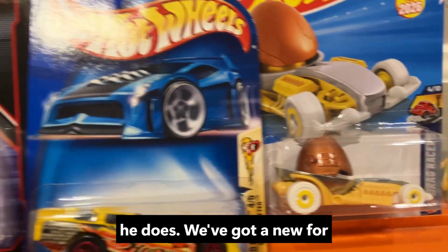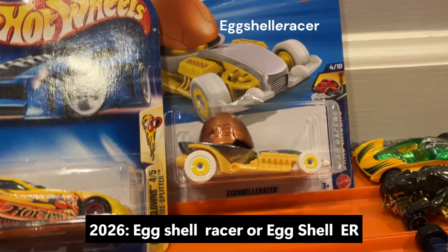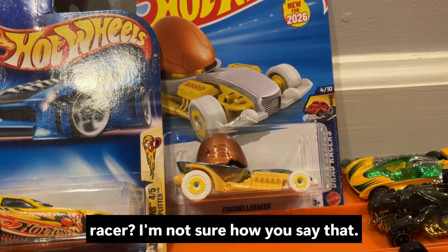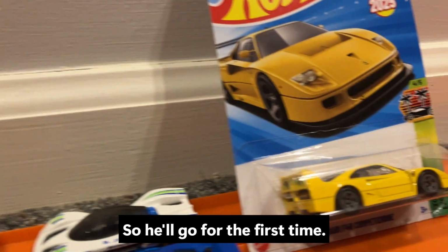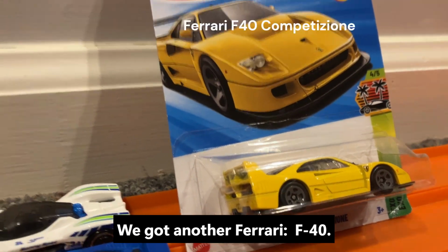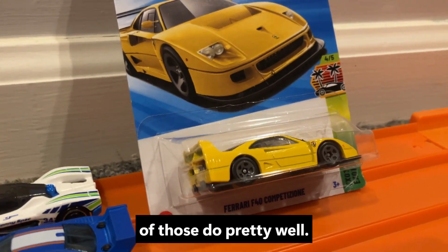See how he does? Got a new for 2026 Eggshell Racer, or Eggshell Eraser. I'm not sure how you say that. So he'll go for the first time. We got another Ferrari F40, new for 2025 in yellow. Just had one of those do pretty well.